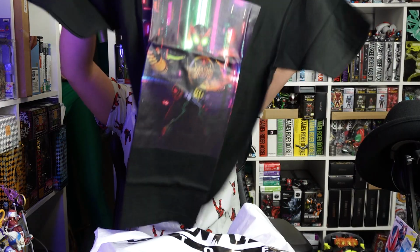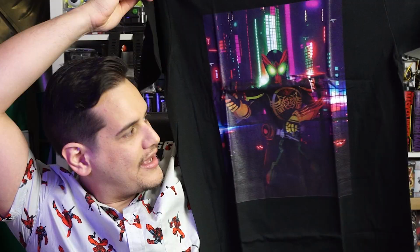I bought a t-shirt. Another t-shirt. So I bought two shirts that day. That's a new record. I never buy t-shirts. Exclusive only to the Kamen Rider store. Boip. Boip. That's cool. It's a really cool design for O's.